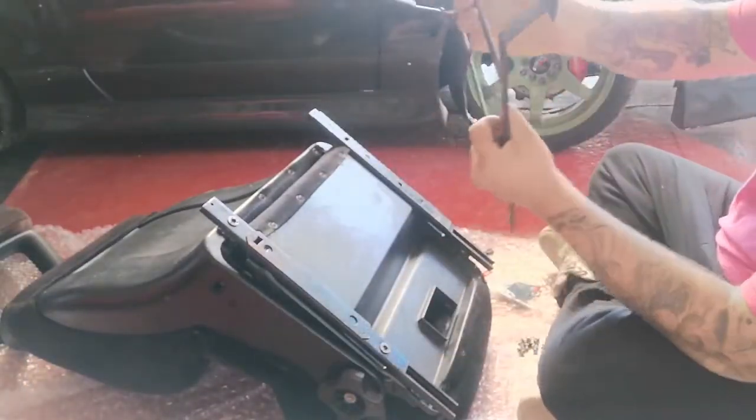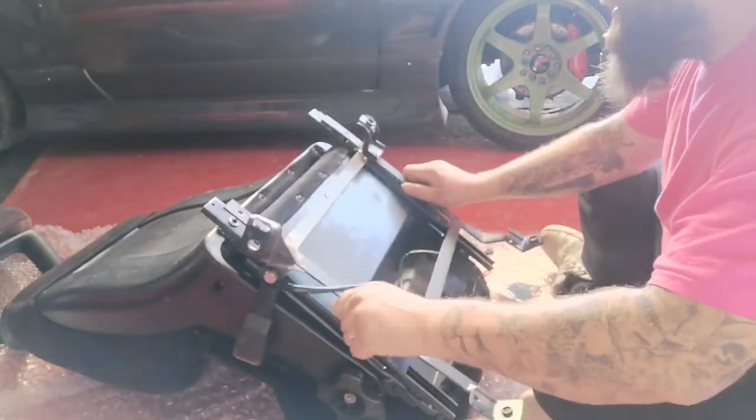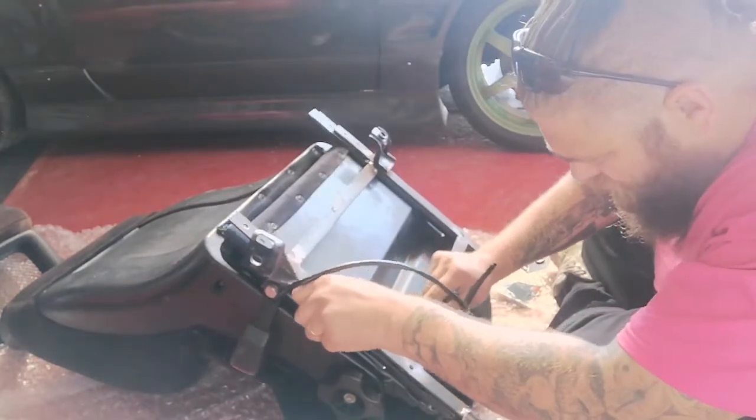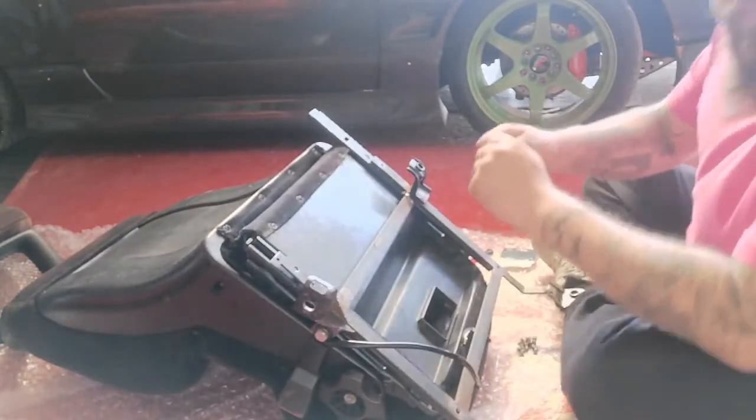Let's hope I've measured correctly and everything is right. So, there we look. Oh yeah, this one is a bit higher, so I've got to bolt that one in first. Washers on the go.